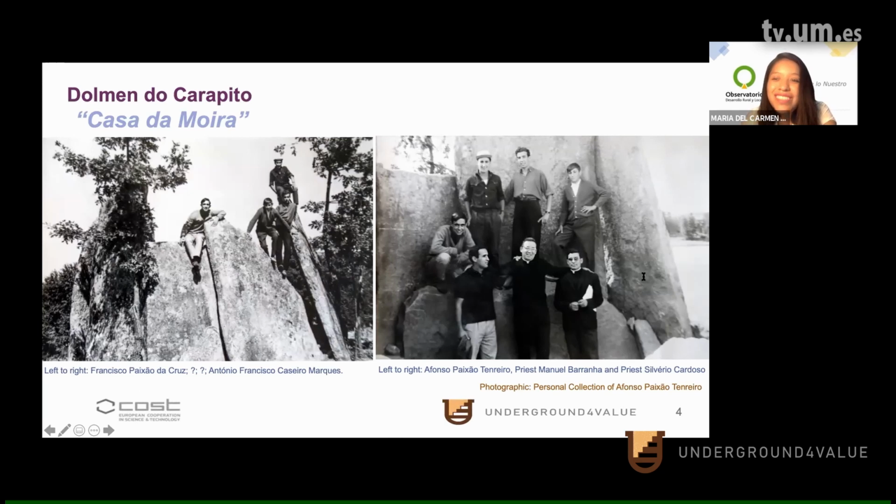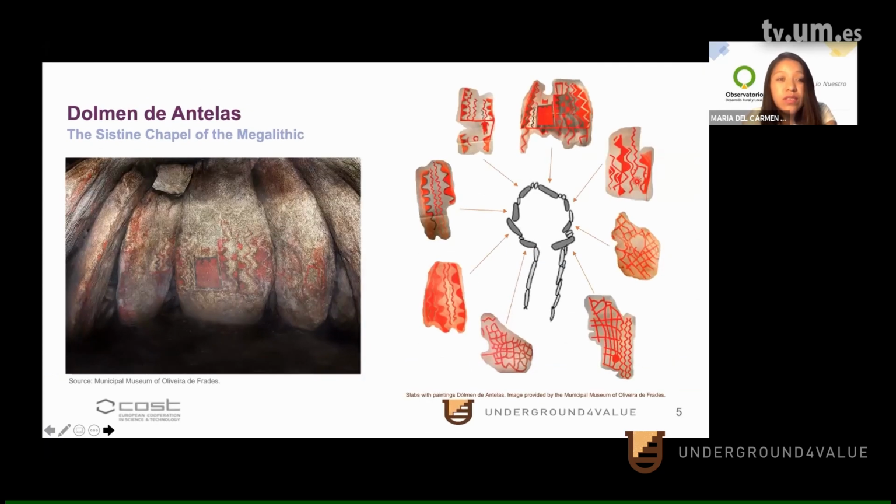Those emotions increase when the shapes, structure, and possible use are explained to them, and when they hear the myths and memories of the monument. For instance, Dolmen de Carapito is known by the local community as Casa da Mora because of a local story, and Dolmen de Antelas is considered the Sistine Chapel of the megalithic heritage because of the high number of paintings within the chamber.